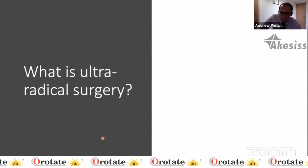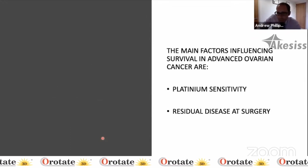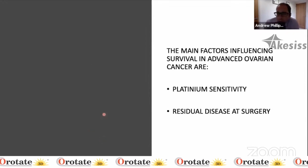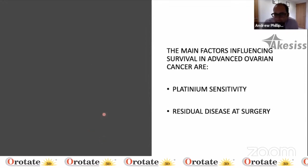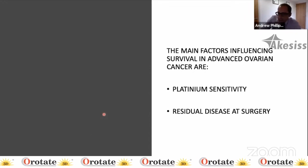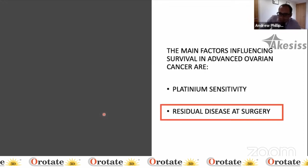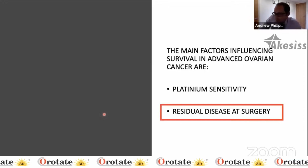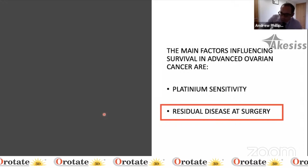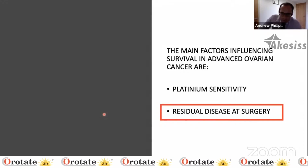So first of all, what is ultraradical surgery? And why do we use surgery? We've got two main factors which influence survival in advanced ovarian cancer. Those are platinum sensitivity and residual disease at the end of surgery. Surgery obviously influences this final one, and ultraradical surgery tries to move even more patients into that group where they have less disease left at the end of their surgery.